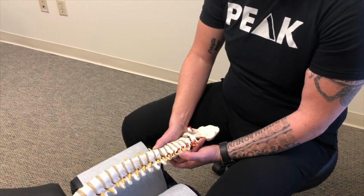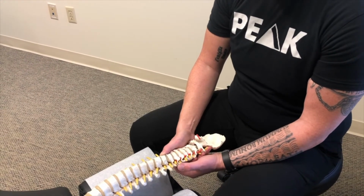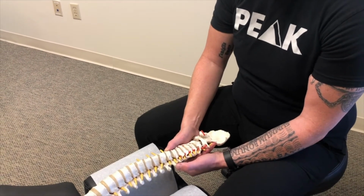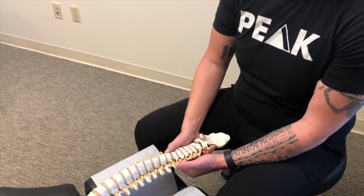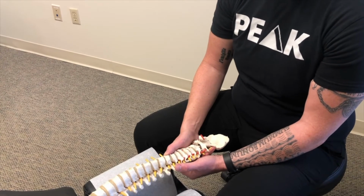So what you're going to do is sink in and see what you feel. So first you'll have the C5, C6, then you'll have C6, C7, and then C7, C8. Those are the three that you're going to work in there. So when you find the one that compresses the least, that's where you're going to want to treat.